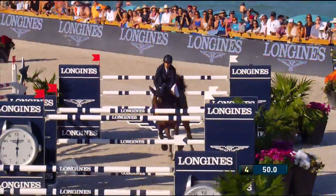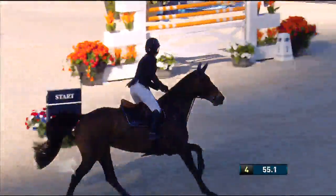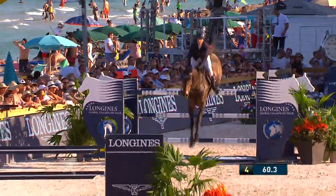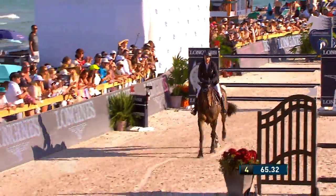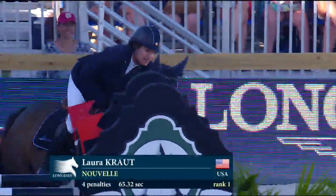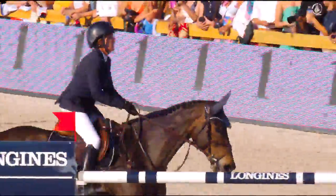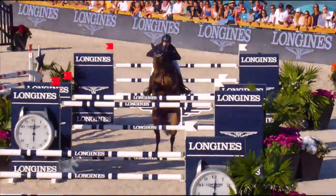And she does the bending 6 strides to the combination, and it's keeping a nice gallop. She's very smooth, very quick, and just does an easy 5 strides. Beautiful. Oh, where did she add? I missed the 4 faults. Well, it's actually added in from the first round, so there we go. Right. They added in automatically. That confused me. I thought she had a beautiful clear round. She did. 65.32. They've automatically put the 4 in, so she will finish with a clear there, but it'll be 4 overall. 65.32 there for Laura Kraut and the Avita Group's Nouvelle.